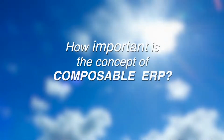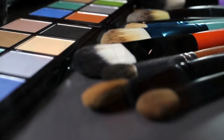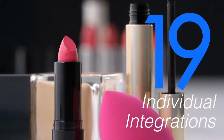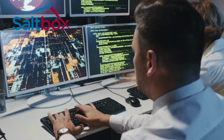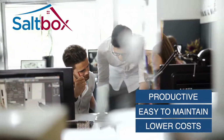So how important is this concept of composable ERP? Well, with the old way of doing things, you'll remember we would have a connection for every resource that we had out there. One of our customers, a really large cosmetics manufacturer, I can't share their name, they're rather private about their IT situation, but they had to reduce their landscape because it just wasn't working for them. The problem was they had 19 individual integrations. With Saltbox's help, they were able to bring that down to a total of 3 integration points. So Saltbox can really simplify a complicated landscape and make your entire environment much more productive, easy to maintain, and lower cost by far.